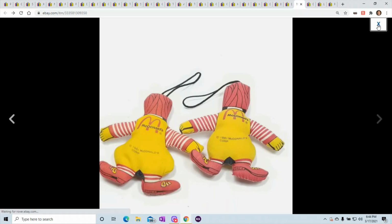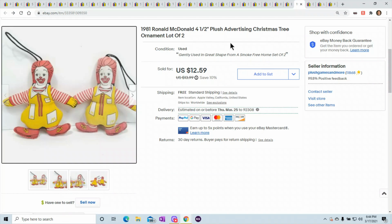I think I put measurements in the title. Yeah, 4.5 inches. So I put it in the title, but yeah. And as you can see, I didn't drop my price on it. I kept it the same all through these years, and they finally sold. They sold for $12.59 for 2 little Ronald McDonald Christmas tree ornament thingies.